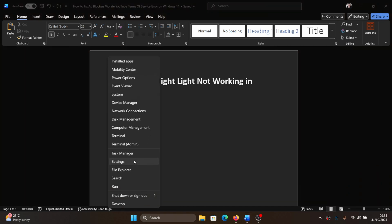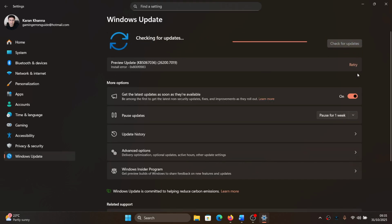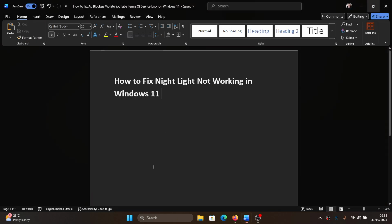Okay, and this done, you can also update Windows. So right click on the start button, select settings from the menu, go to the Windows update tab and install each and every update that is possible.